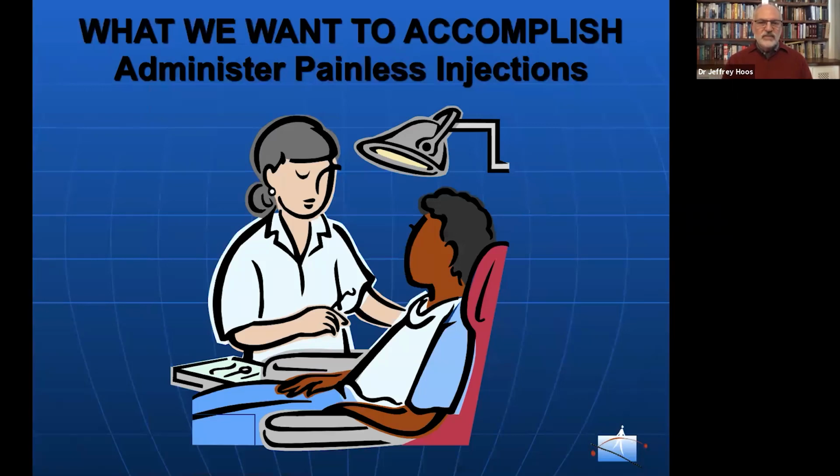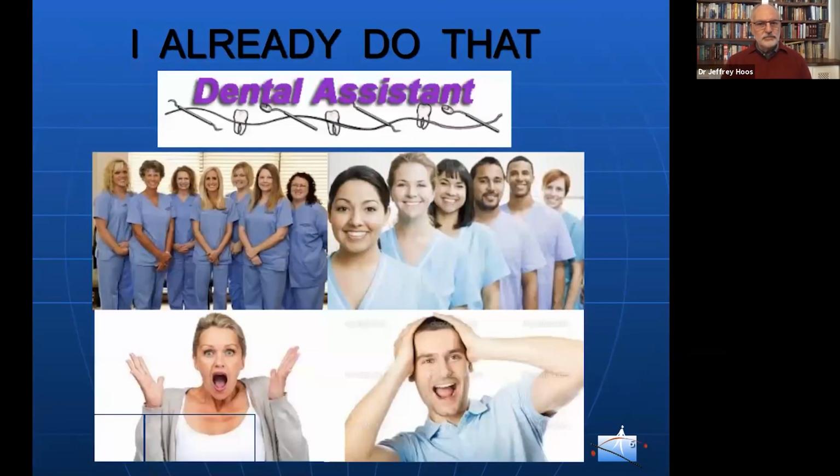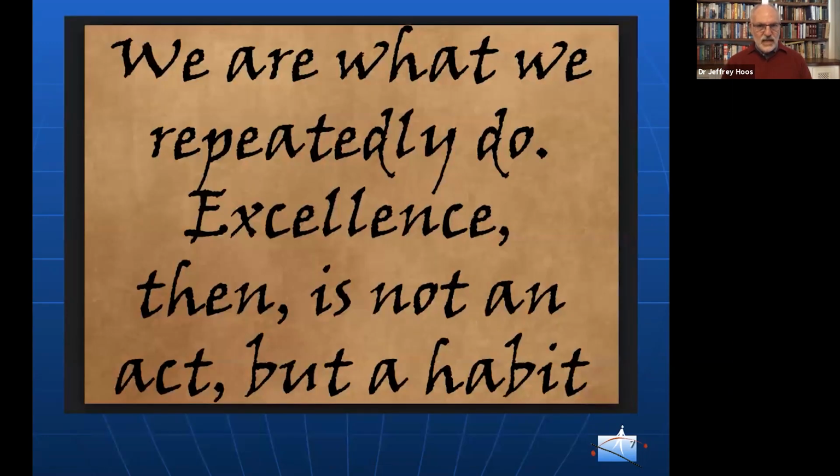So the goal of this is, what do we want to accomplish? Well, we want to administer painless injections. That's what we want to do. Most people, when I talk about this, say, you know what? I don't really need to listen to this because I already do that. Don't ask yourself, ask your dental assistant whether or not, in fact, you are truly giving painless injections. They will tell you the truth.